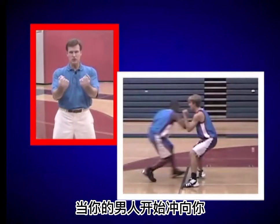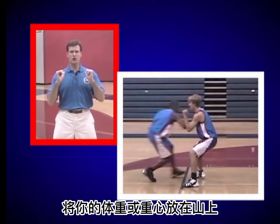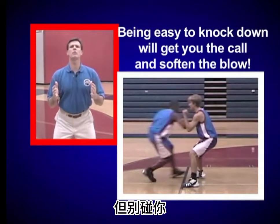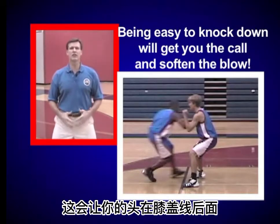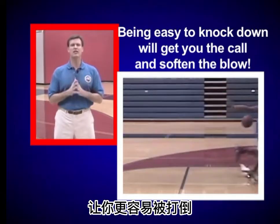As your man starts to barrel into you, have your weight or center of gravity on your heels. Let your torso straighten a bit, but keep your bump out and your knees bent in an athletic position. This will put your head behind the line of your knees, and as we said earlier, this will affect your balance and make it easier to knock you down.